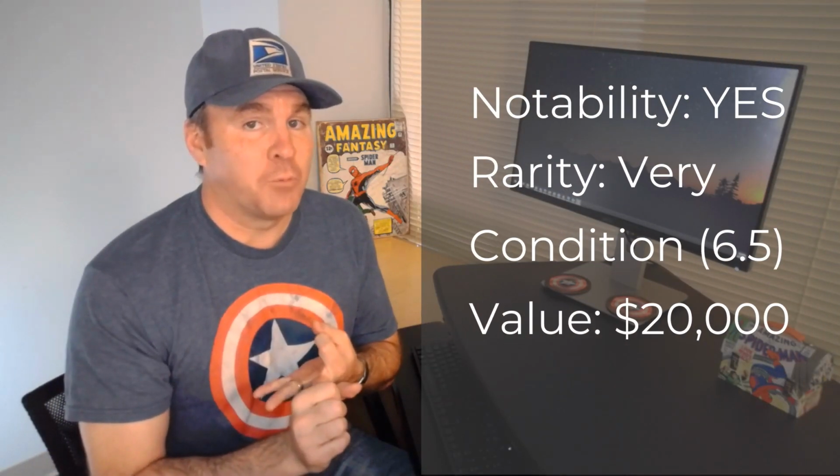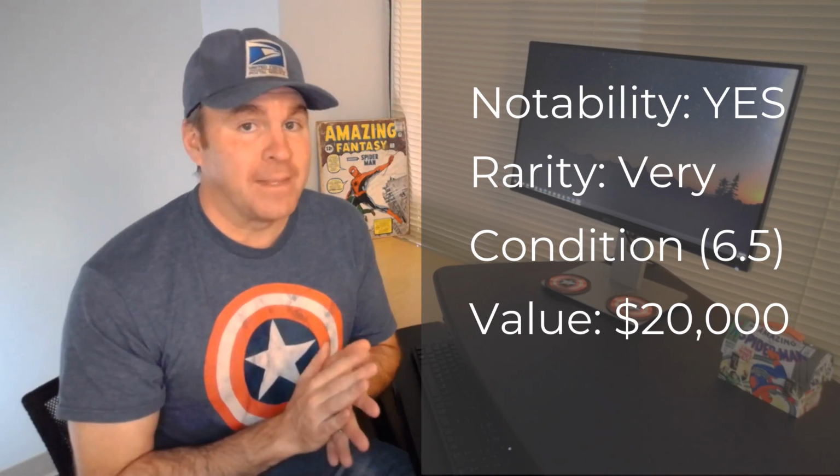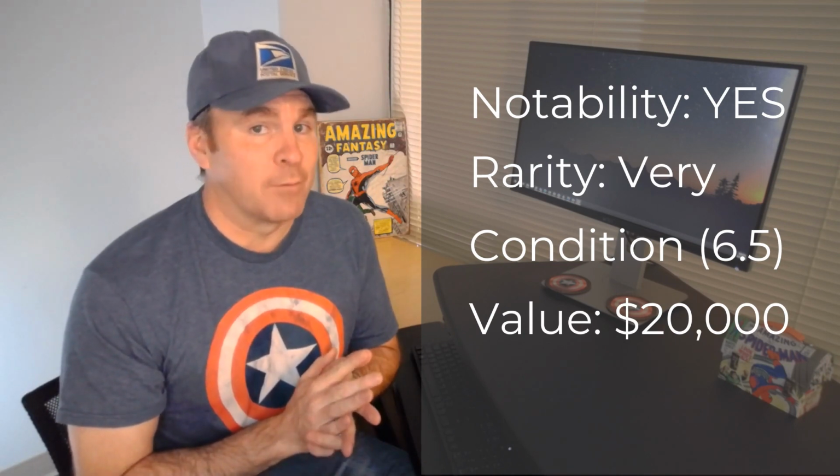Now let's go to rarity. This book is rare. It's Golden Age. I'd be surprised if there's more than 100 or 200 copies total in existence. In grade, it's a 6.5. This book is so tough to find in grade. There's only a handful of books that are graded higher than 6.5. Let's run down the list. A notable classic cover, rarity, and a condition of 6.5. All these factors mean that this copy of Seven Seas Comics number 4 is $20,000.